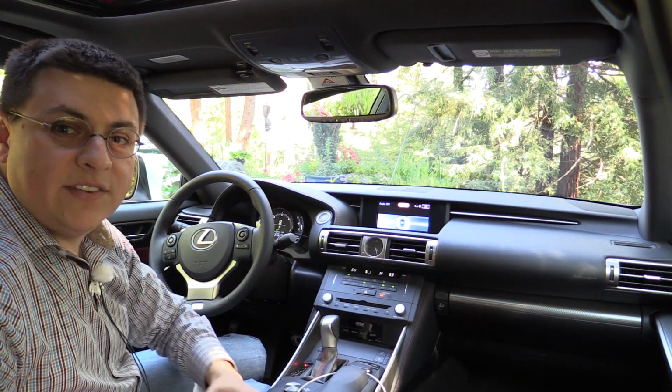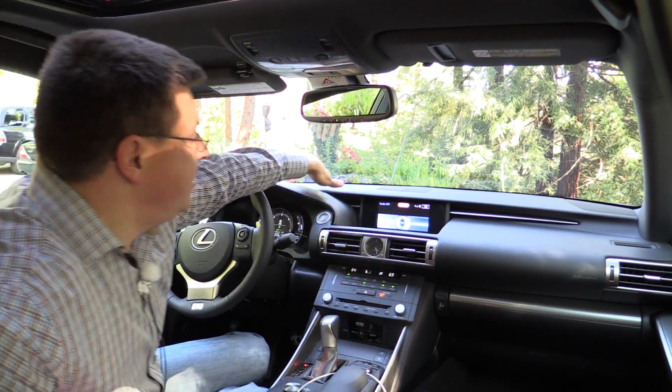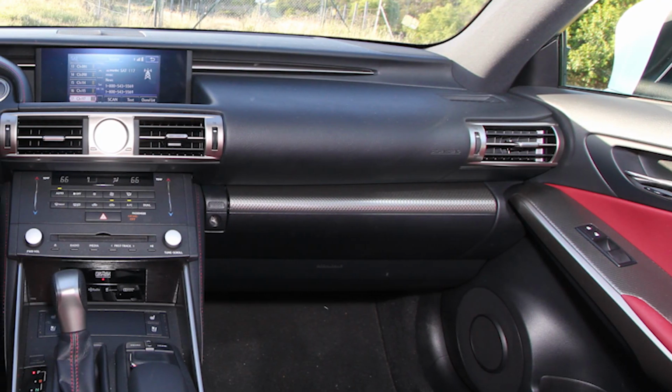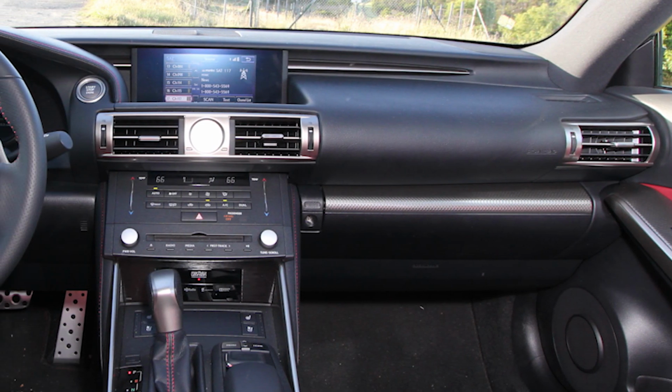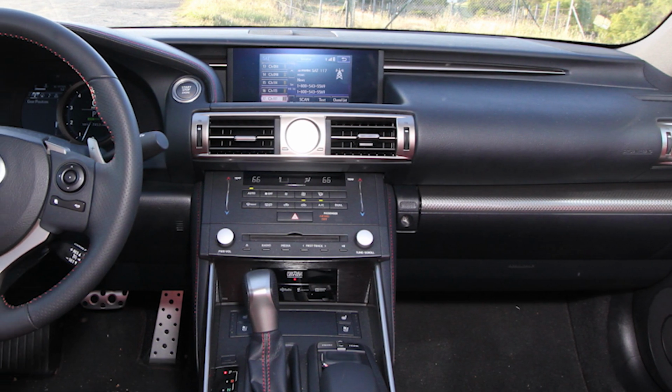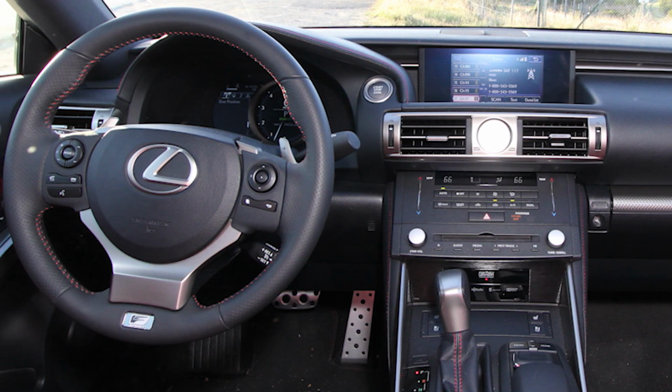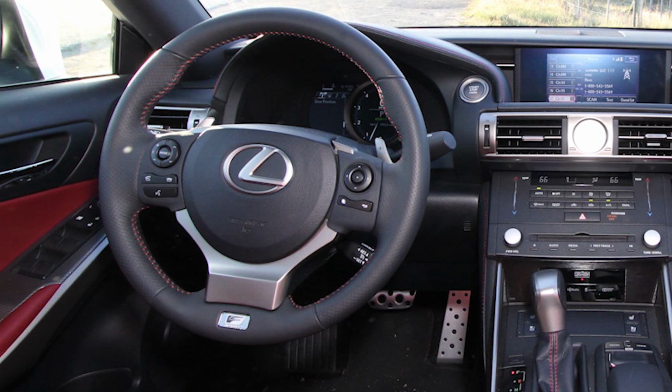On the inside of the IS, there is an awful lot going on stylistically. We have this top tier, we have a second tier, then we have a third tier down here, and then we have everything going on at different angles. This is very different than the sort of simplistic and elegant design that you see in the BMW 3 Series, although materials quality is actually higher in many areas in the IS than in the 3 Series cabin.